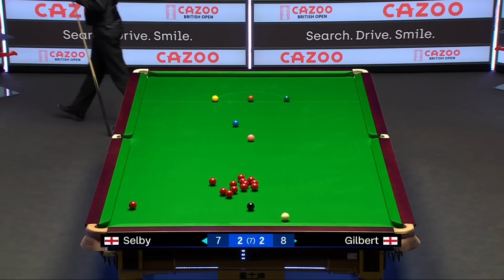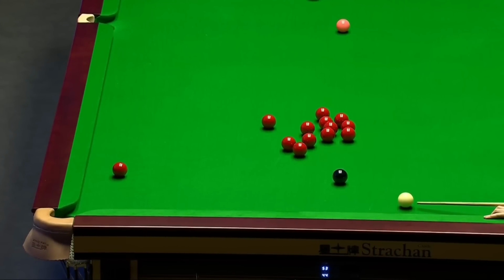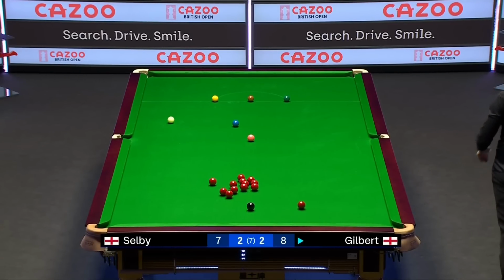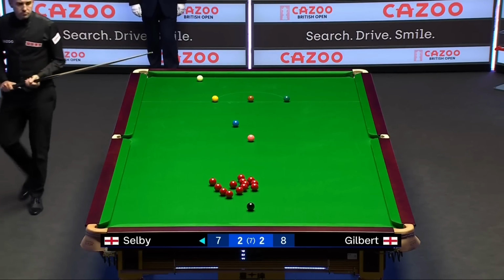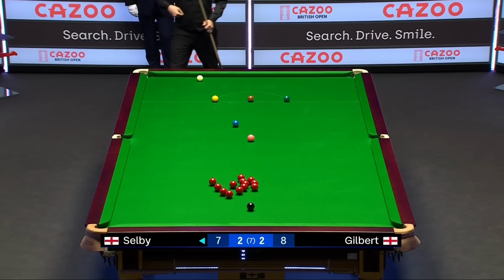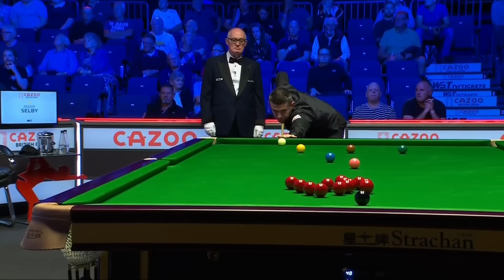Dave Gilbert will sense that. He has an opportunity now. He will grow in confidence, Dave Gilbert, particularly when you see your opponent missing balls that you don't expect him to. That means you put him under a little bit of pressure. It's why the pink was such a big shot in the last frame, because if Selby gets that 3-1, he's a big, big favourite to go through. Now this is turning into a late night scrap between these two.